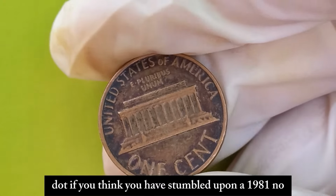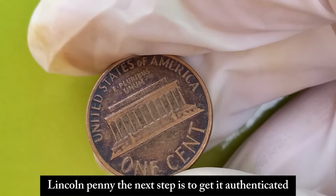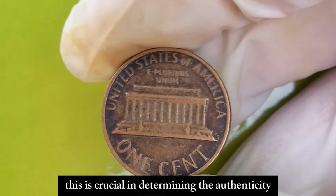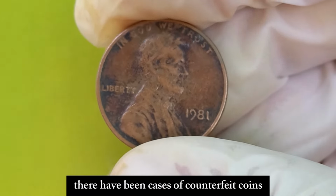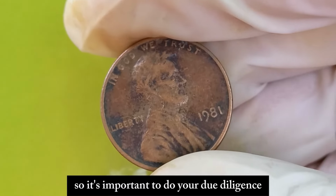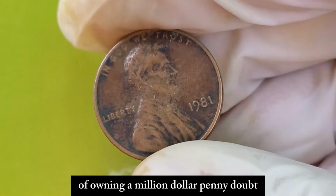If you think you have stumbled upon a 1981 No Lincoln penny, the next step is to get it authenticated and appraised by a professional. This is crucial in determining the authenticity and value of the coin. There have been cases of counterfeit coins being passed off as the real deal, so it's important to do your due diligence before getting too excited about the prospect of owning a $1 million penny.